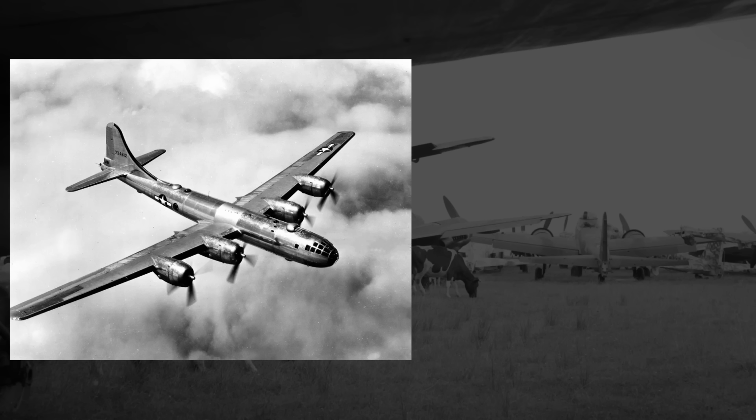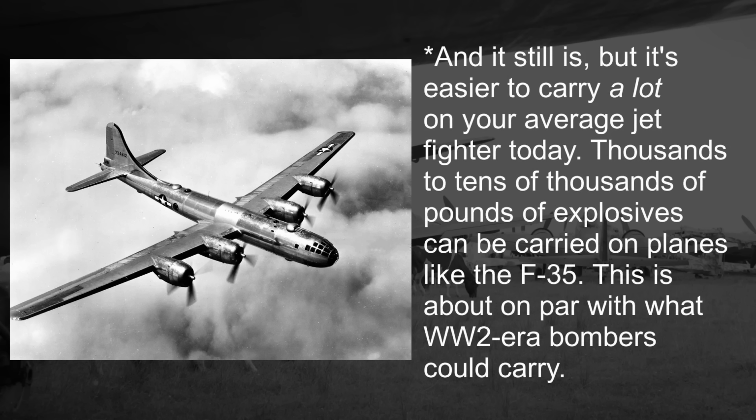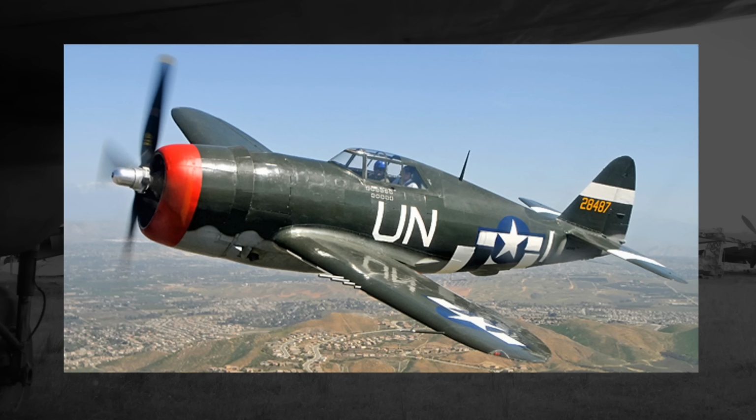A bomber would be a 2 to 4 to 6 engine deal, with a very large frame and a bomb bay to carry thousands of pounds of explosives. On the other end of the spectrum, for fighters, that's a 1, maybe 2 engine deal, with a small frame for great speed and maneuverability.